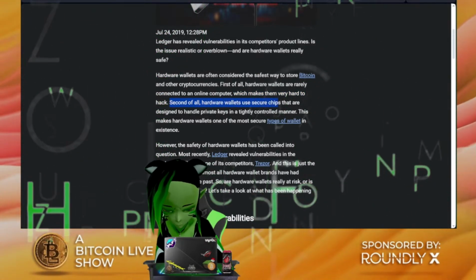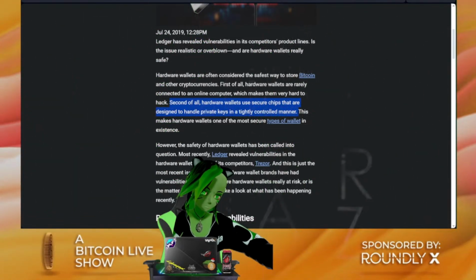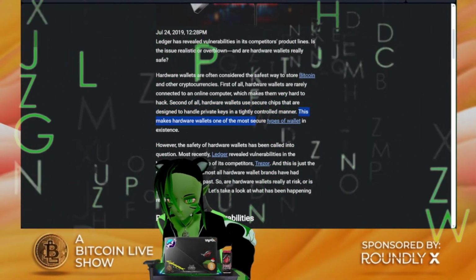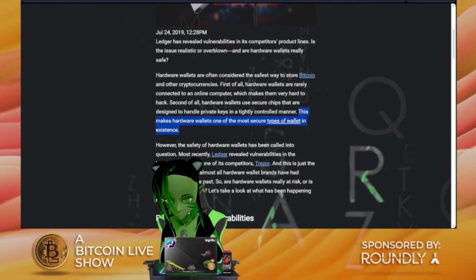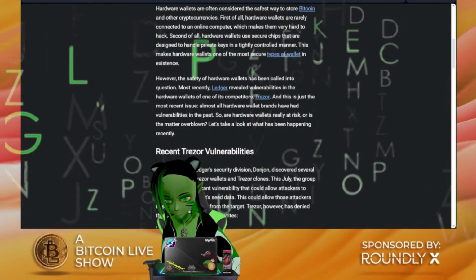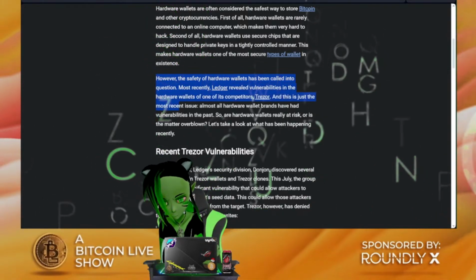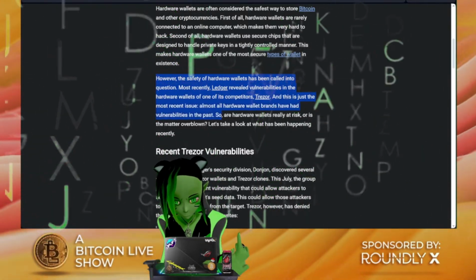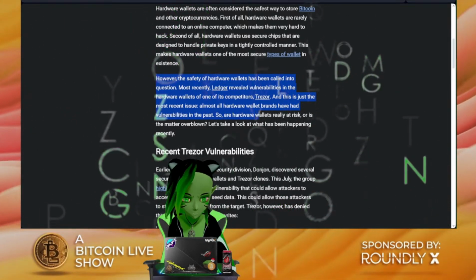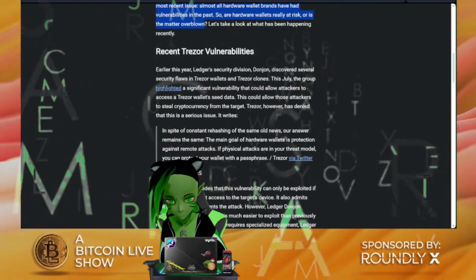Second of all, hardware wallets use secure chips that are designed to handle private keys in a tightly controlled manner, made by government controlled companies or ex government controlled companies. We're not even sure of the entirety of that situation. This makes hardware wallets, in my opinion, one of the least secure types of wallets in existence. In their opinion, the most secure. However, the safety of hardware wallets has been called into question. Ledger revealed vulnerabilities in one of its competitors, Trezor, and this is just the most recent issue. Almost all hardware wallet brands have had vulnerabilities in the past. So are hardware wallets really at risk, or is it just overblown? That's kind of the point they were trying to ask.